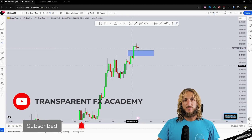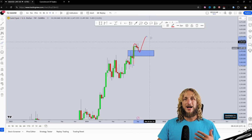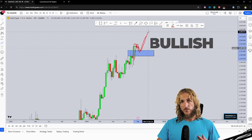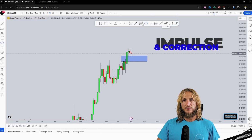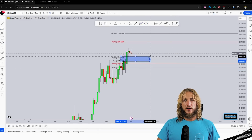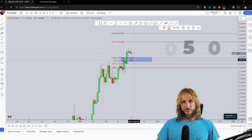So since we now have an impulse and a correction, the next step would be potentially a rejection to the upside, completing this weekly impulse correction and impulse pattern to the upside. We can also notice that since we have an impulse and we want to measure the correction, we have to take our Fibonacci from the low to the high of the impulse leg, showing us how we have the 0.32 and 50% retracements lining up exactly inside of this zone.